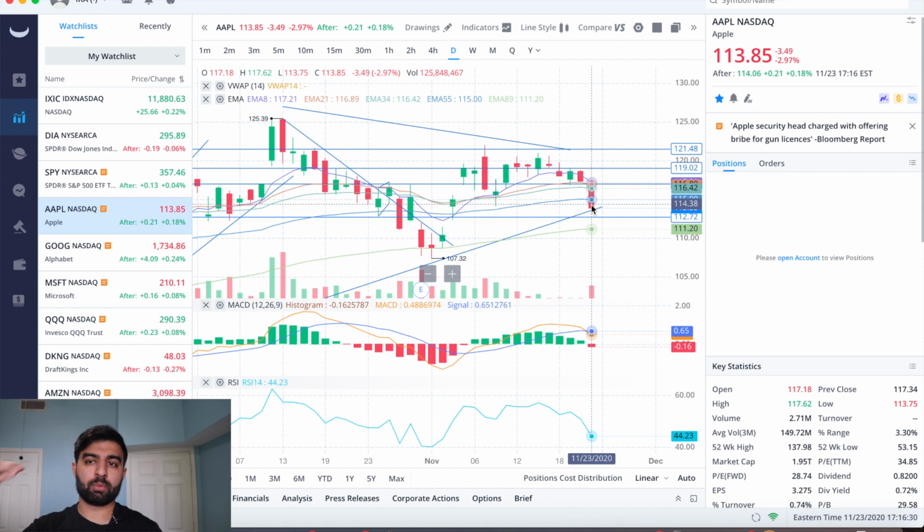So personally for me, if Apple does continue to go down tomorrow, although I think Apple is a bit oversold, it could continue to go down. If it goes down, I want to see that 113 point, but if we were to breach that, the next would be the 89 EMA at 111.20.